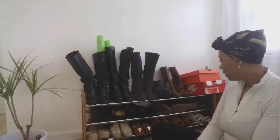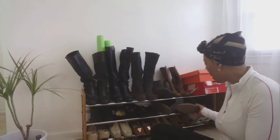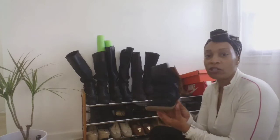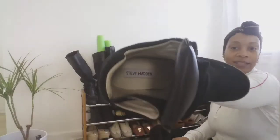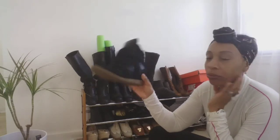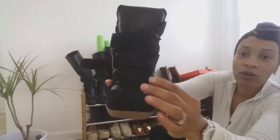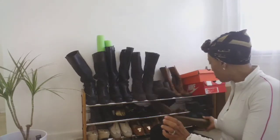So these are all the shoes that I own. Let me see if you get a better look at that. These are all the shoes that I own, and I would like to get rid of maybe two pair. But first I'm going to show you a pair that I did find recently at my local Salvation Army. You guys, I've been searching for a pair of these shoes. These are Steve Madden's, and I got these for $3. They have the Velcro and all that fun stuff up here. So I like those, so those will be staying.